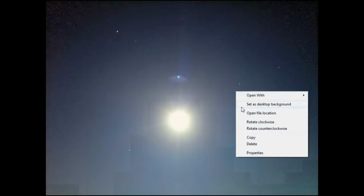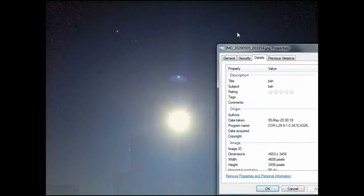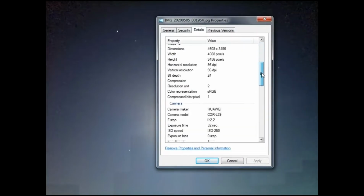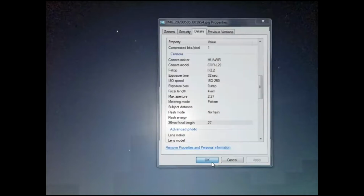Yes, and what do we get? Exactly the same thing going on. Is this just a coincidence? We can actually see some stars going on in the background here. 32-second exposure yet again, and let's just move this over here. All the details yet again in front of you. Why are we getting this effect? It's just a faulty camera, I'm sure, nothing more.